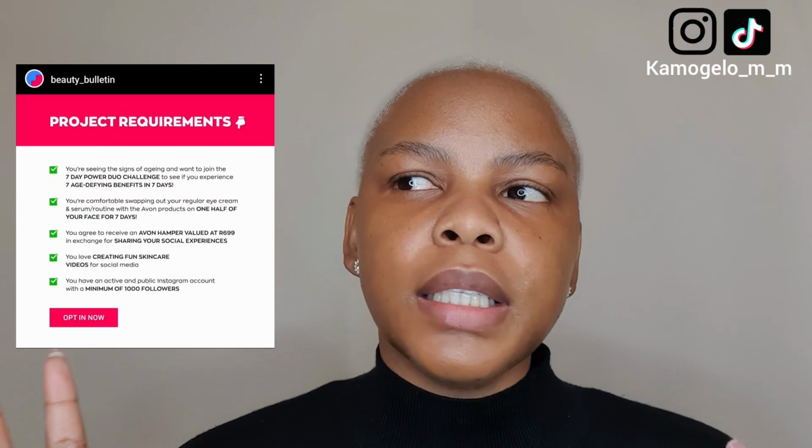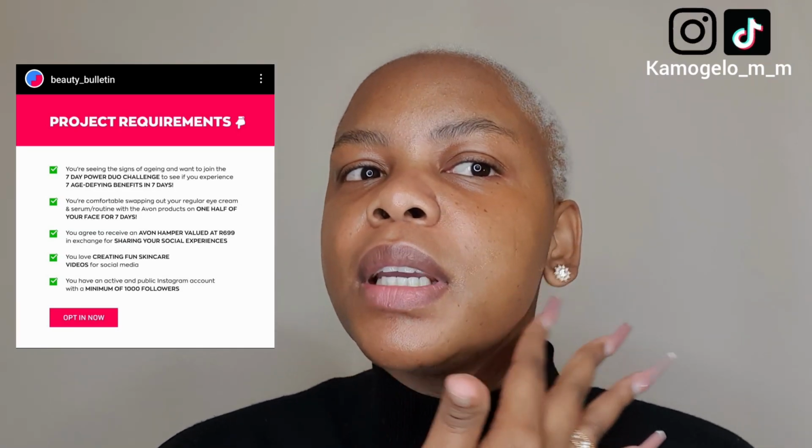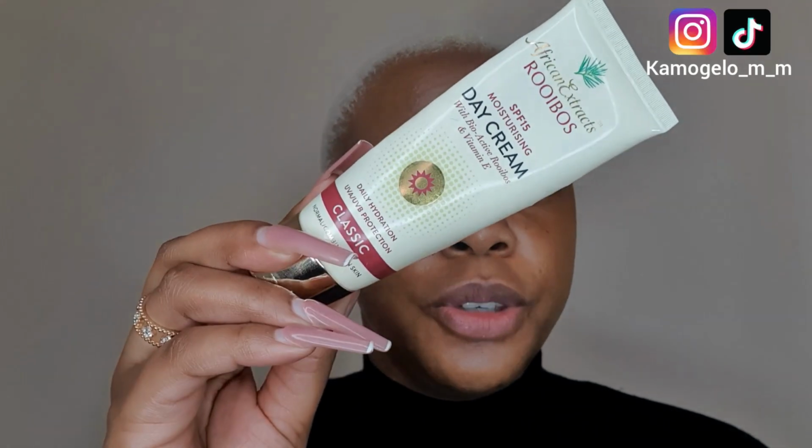Also at times they ask for a certain minimum number of followers, normally around 1,000. Then you just go in, opt in, and put all your social media handles and stuff. You follow the survey and you wait. You just wait. And for moisturizer I'll be using this cream by Rooibos, African extract, the Rooibos range.